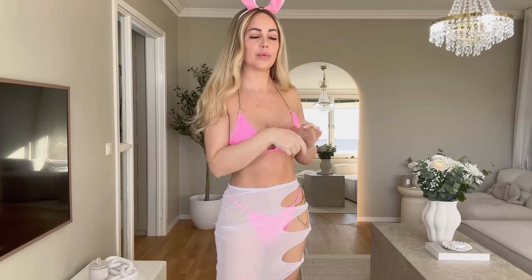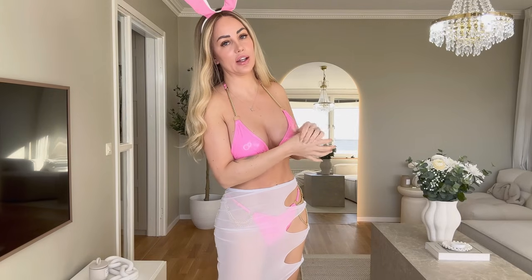But you can see the sides have some gold chains going on, and there's also gold chains going on up here. I don't think the ears are the ones that are supposed to go with this one. Just realized. Wonder where that outfit is. I think I have like three different bunny outfits. Interesting. I might have had to leave it in Mexico. Who knows? But I think it looks super cute.